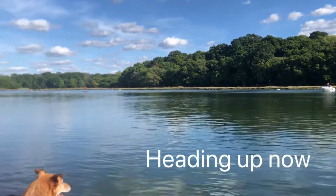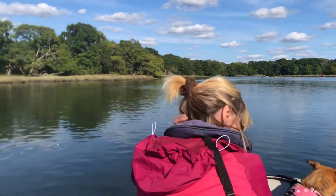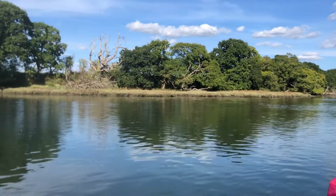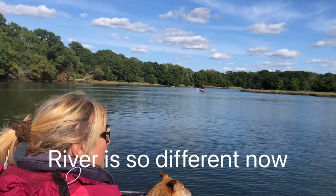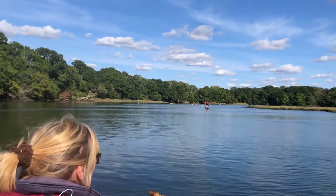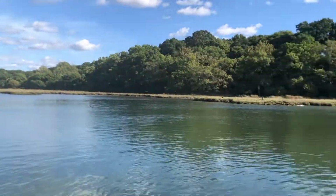Heading off back up the river now, had a lunch. Tide's come up quite a bit. Able to get up as far as the pub. Several canoes and paddle boarders. Very pretty up there.